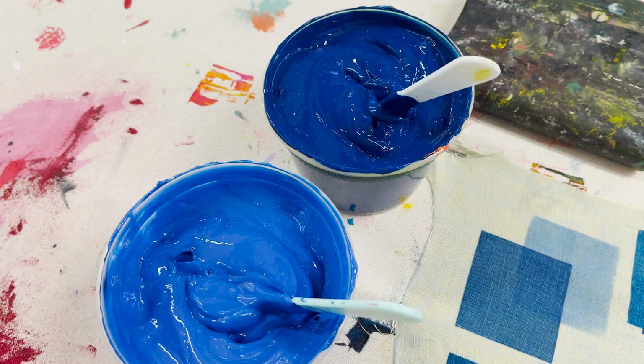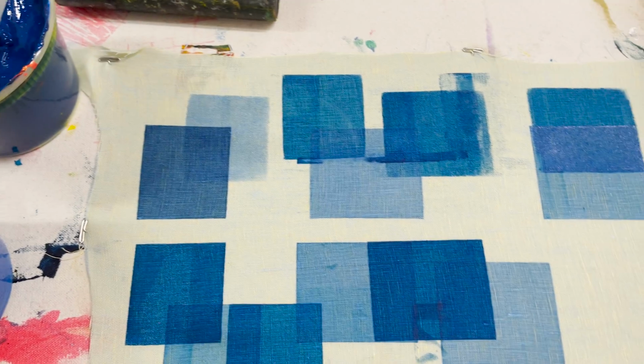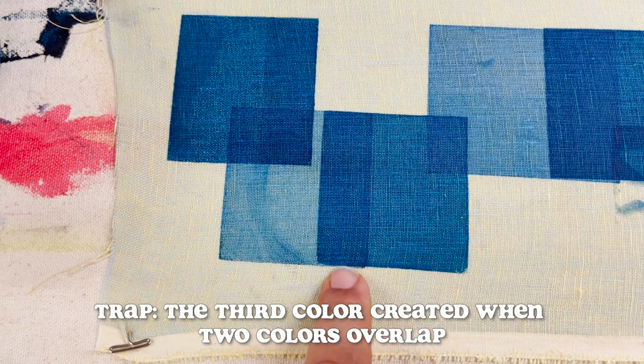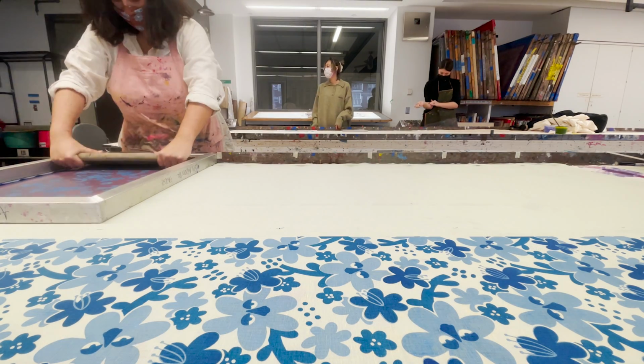I started by making swatches of my inks, and I tweaked the colors until they were just right. I focused mostly on layering them on top of one another just to see which shades make the best trap. Then I just printed a whole bunch of fabric.